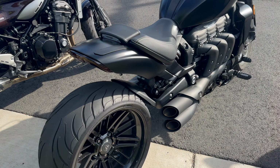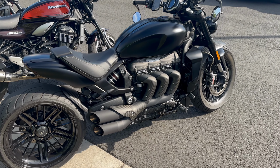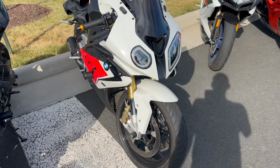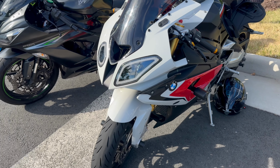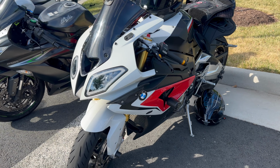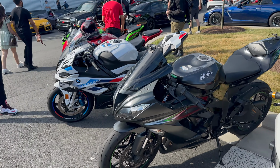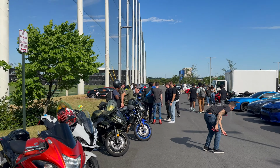And this is a Triumph. I haven't seen one of these before. I do not know anything about it, but this is cool. It has a lot of that matte, dry carbon. But I love the asymmetric headlights on these S1K gens. There's something about them, man. It's just so aggressive. But there's a huge turnout of bikes, and it goes down there too.